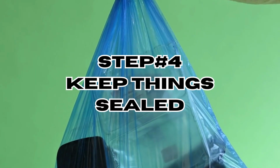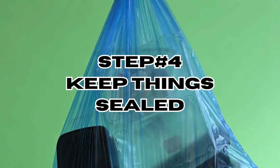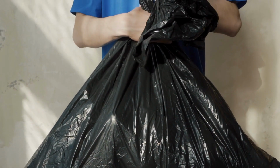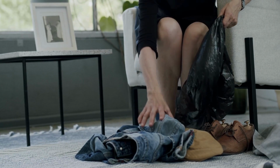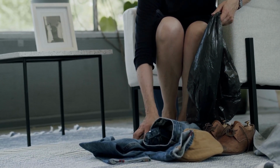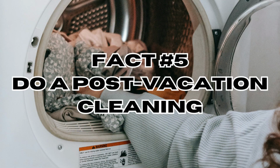Step 4. Keep things sealed. Use plastic bags to store your clothes and personal items. This extra layer of protection makes it harder for bedbugs to make themselves at home in your belongings. And that way they won't be able to bite through, since plastic bags are perfect for preventing bedbugs from getting into your luggage.